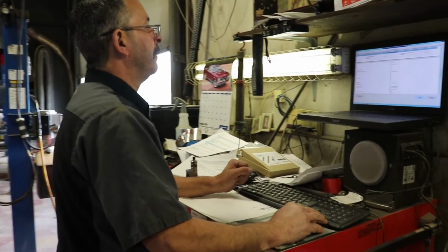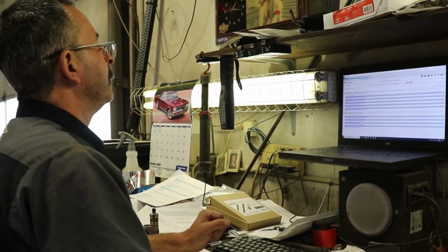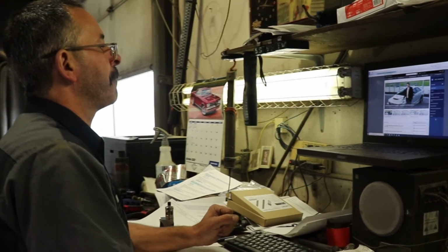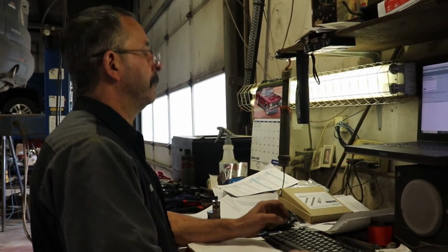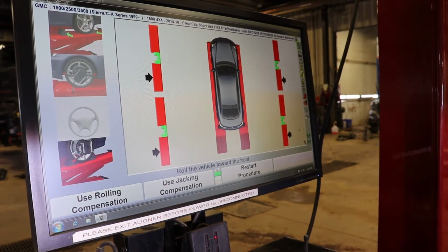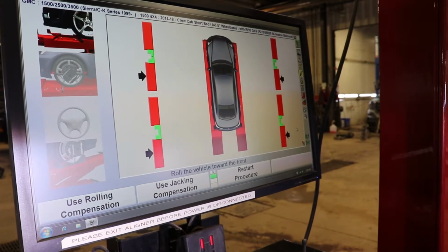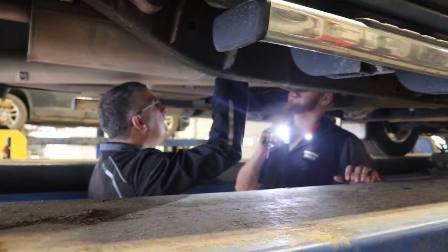Our GM certified techs are trained to diagnose and repair your GM vehicles. They have access to GM's technical resources and continue to upgrade their training as new vehicle models and technology are released. They also utilize the latest technical diagnostic equipment to ensure your vehicle is fixed right the first time. In other words, we know your vehicle better than anyone else.